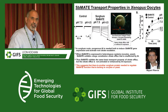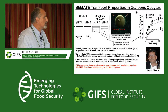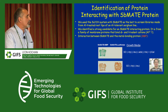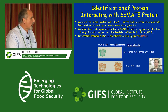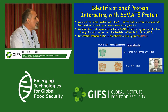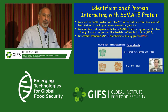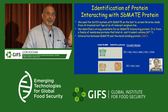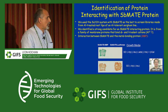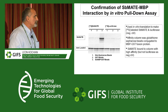That suggests there's another protein in sorghum needed to activate SbMATE in an aluminum-dependent manner. So what Jiping did, in one of the early uses of the split-ubiquitin yeast two-hybrid system with membrane proteins, again SbMATE is a plasma membrane protein, was identify an SbMATE-interacting protein. It's from a family of membrane proteins that bind di- and trivalent cations, so that made us think maybe an aluminum binding protein. We haven't published yet, so I'm calling it MBP for metal binding protein, or SbMBP.